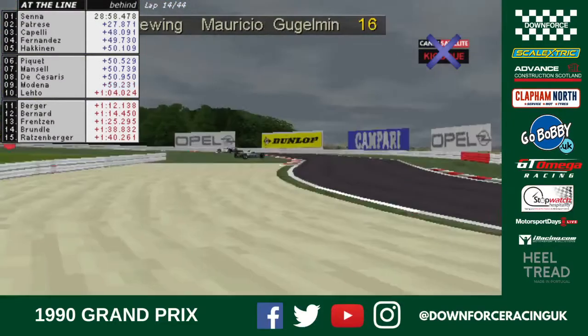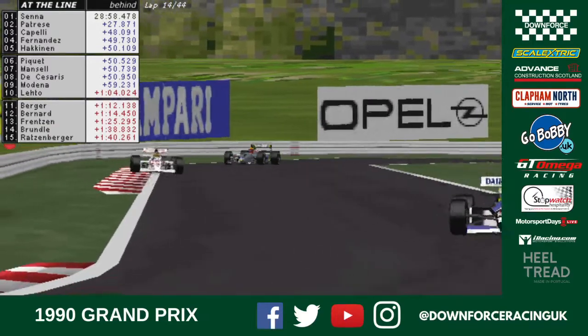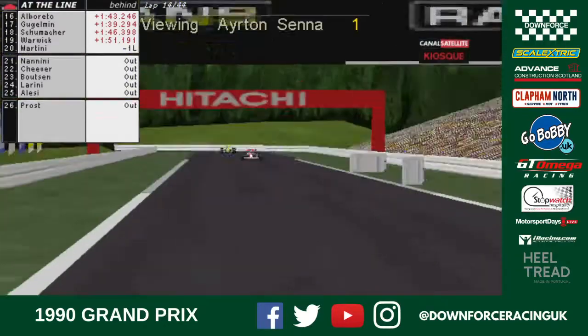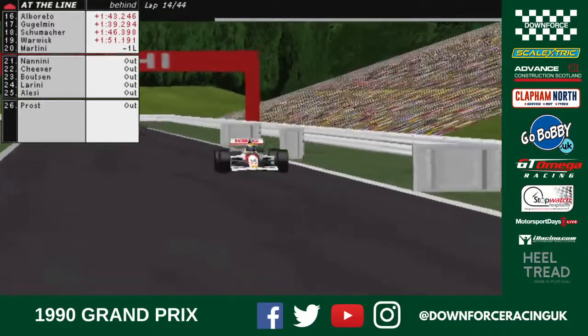Oh, Gugelmin goes off again. So Gugelmin goes off the circuit and rejoins. And Alboreto gets through into 16th position. So Alboreto gets through. Schumacher's now on the back of him. So that'll be interesting between Schumacher and Gugelmin. Senna still leads the Belgian Grand Prix.